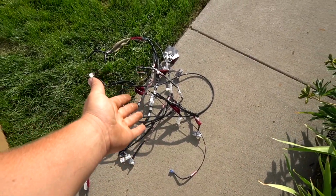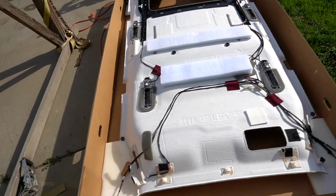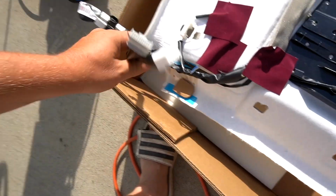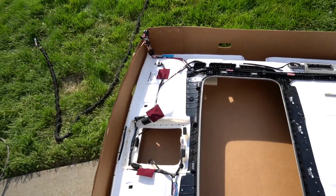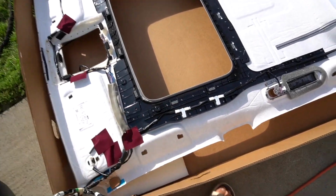That's it, all this work is for no reason. Anyway, but it looks promising to be installing this one. Looks like only two connections over here. That's it, the rest of the connections are over there. Should be a pretty simple process to install it back together.